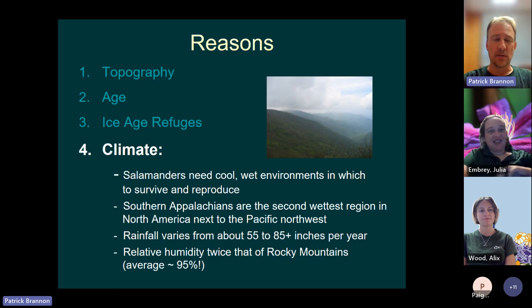And wherever there's lots of rain, you're going to get lots of life. So not just salamanders, but all sorts of things that need moisture. So this is also the fungus capital, mushrooms of North America, snails, ferns and mosses and lichens and on and on. But yeah, the relative humidity is twice that of the Rockies.